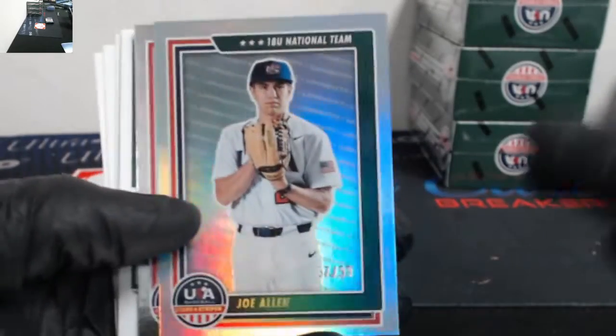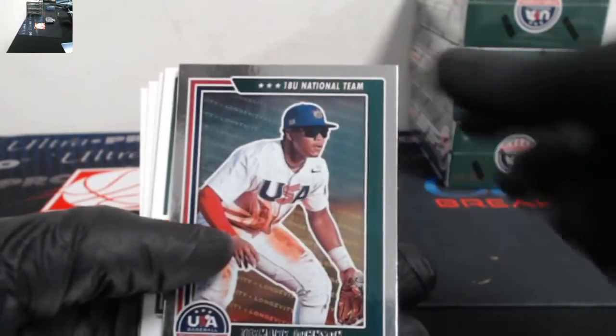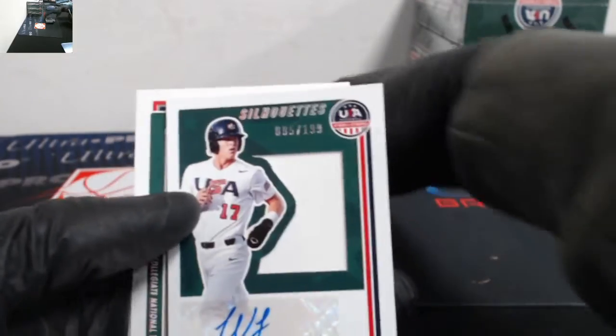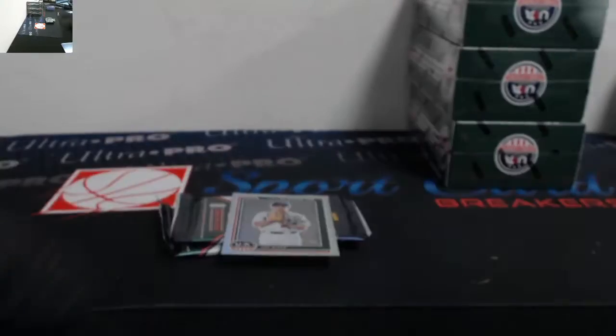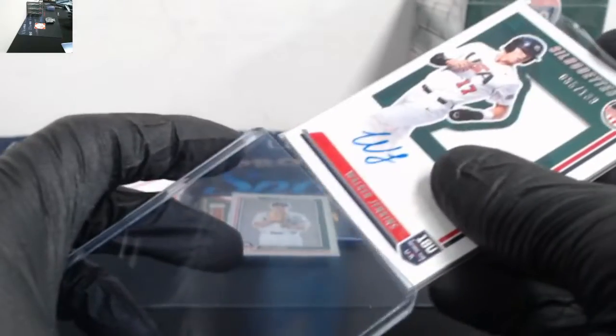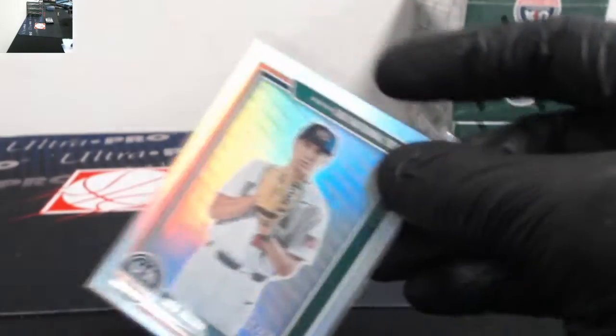Ooh, Joe Allen in 99. Jamar Johnson. Walker Jenkins, jersey auto number to 199 with a checklist, Wiggins and Phillips behind it. And we got a Joe Allen to 99. Got two packs left in this box. And then after this, we have three boxes left. We'll do a recap showing off all the numbered and the autos.